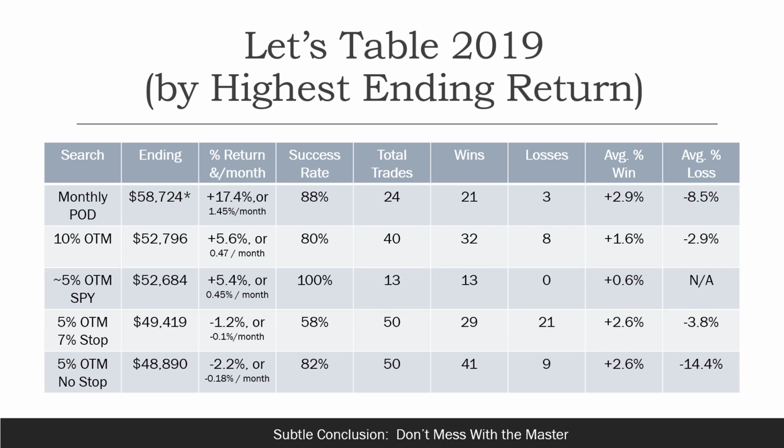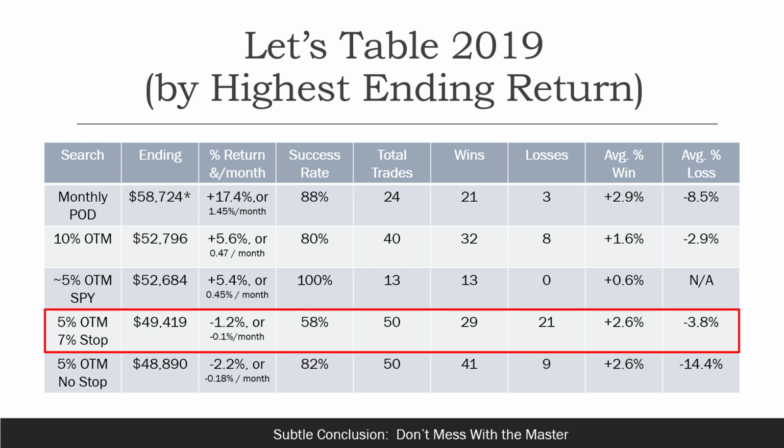The 5% approach, out of the money, more aggressive, looking for the higher return and using a 7% stop. Well, that portfolio was down 1.2% from $50,000 to $49,419, or a loss of 0.1% per month. It only had a 58% success rate, which killed the expected profits. Yes, the average return on the winners was 2.6%. The average loss on the losers, 42% of the time, was 3.8%.